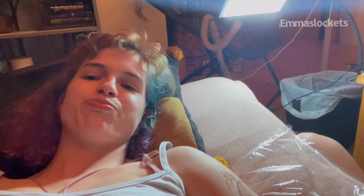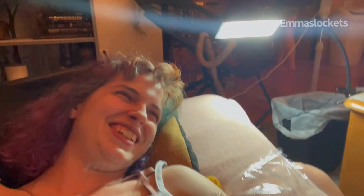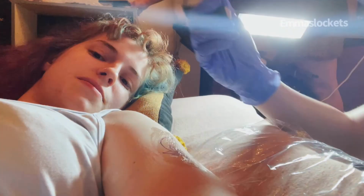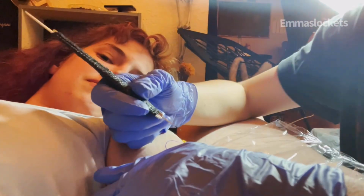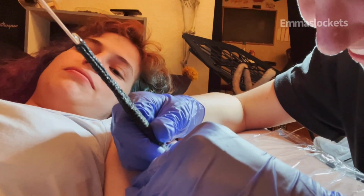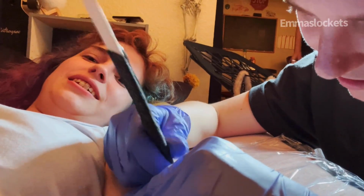This is honestly what 10 years of trust looks like when my best friend decides to, you know, tattoo me. And yeah, just getting ready. I could not stop laughing afterwards. I kept laughing, and the pain wasn't that bad until she got closer to the inner part of my arm.